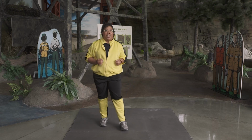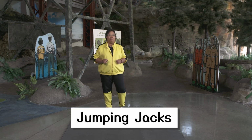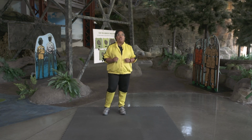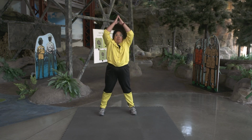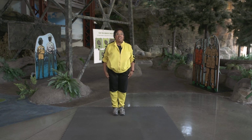Good job, everyone. Now that we have warmed up our bodies, we are ready to exercise. Today, we are going to work on combining movements with our arms and our legs. I would like you to use your ready position, standing up tall like a pencil, arms at your sides with your feet together. Once your body is in that ready position, we're gonna jump out, arms out and up, jump in, arms down. Good, that was one whole jumping jack.